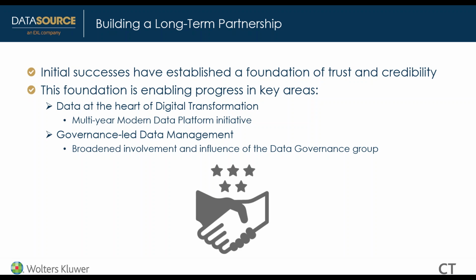And also the EDL, the data layer that underpins that digital transformation, and obviously taking a governance-led approach to that, scaling up your influence and control over the data within CT. It's funny to say scaling up the influence, because we're going to take a non-invasive approach. It's not going to be the hammer. It's going to be collaboration.